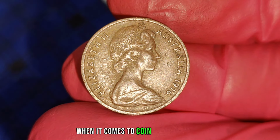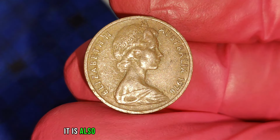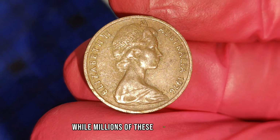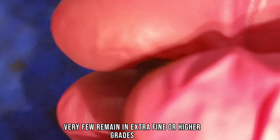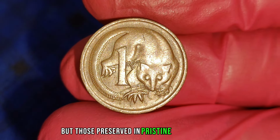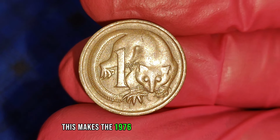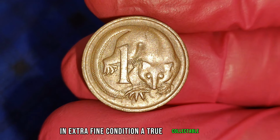When it comes to coin collecting, rarity is not just about how few were made, it is also about how many have survived in top condition. While millions of these coins were circulated, very few remain in extra fine or higher grades today. Over time, most coins suffer from wear, corrosion, or damage, but those preserved in pristine condition are incredibly sought after. This makes the 1976 Australian 1-cent coin in extra fine condition a true collectible.